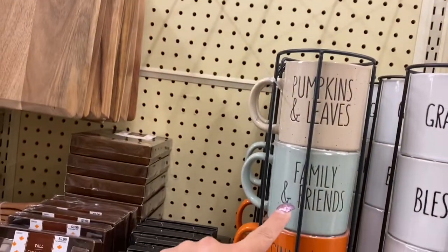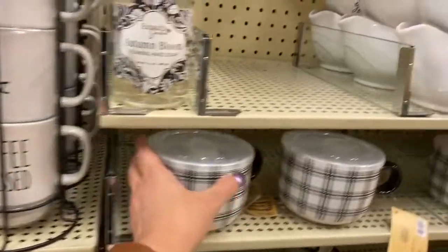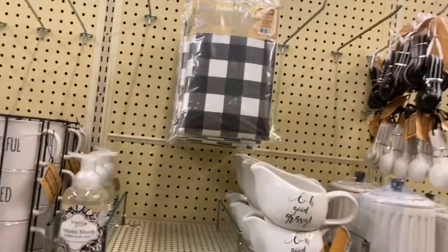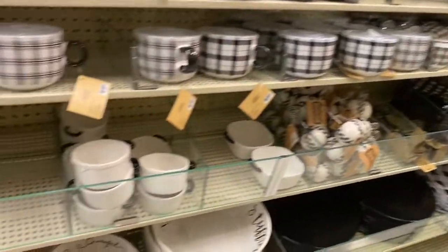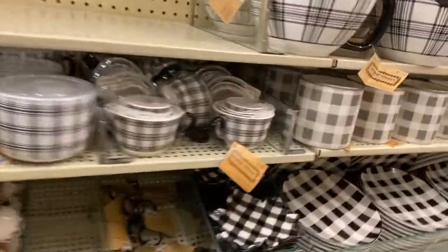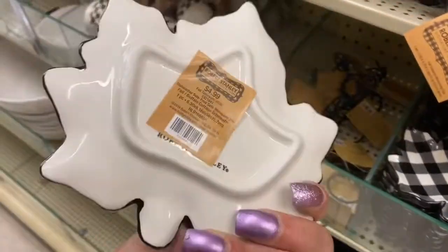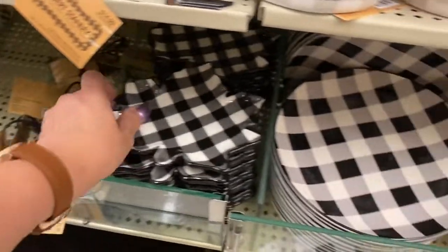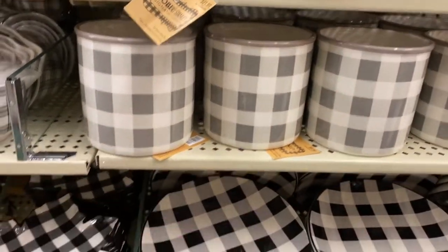So pumpkin leaves, family and friends, cinnamon spice, and everything nice. I'm loving the black and white, guys. And all of this area is buffalo check. Guys, I could scream right now. So this one is shaped like a leaf. And this one is $4.99. Then they also have the buffalo check in that gray, but I'm loving the black.